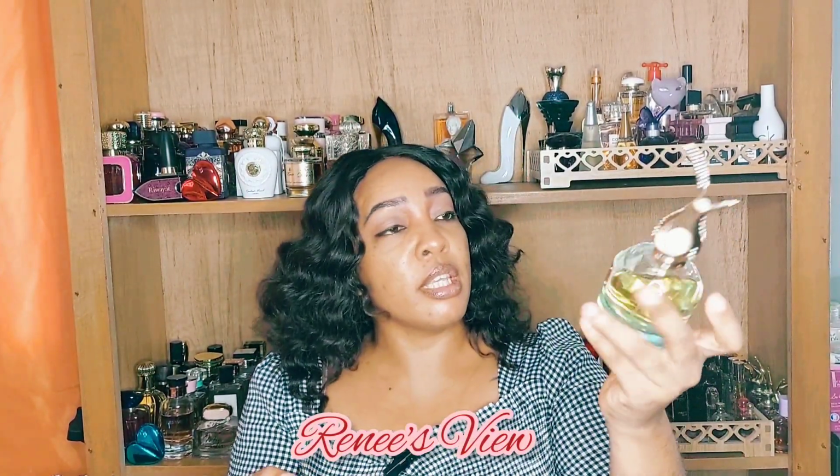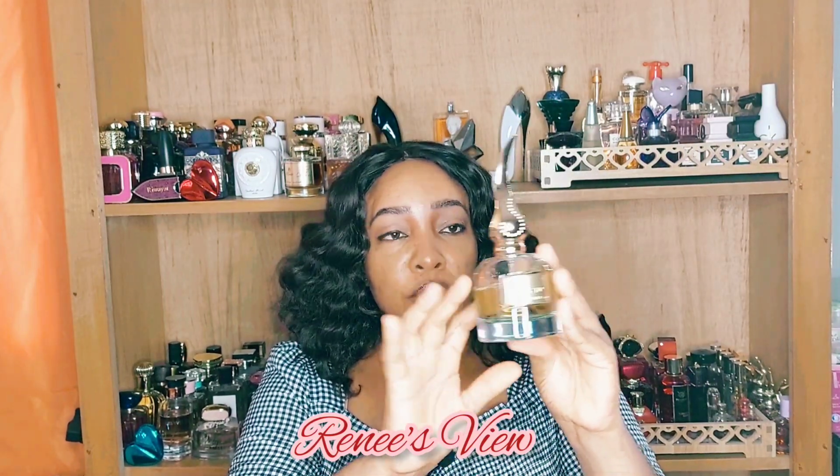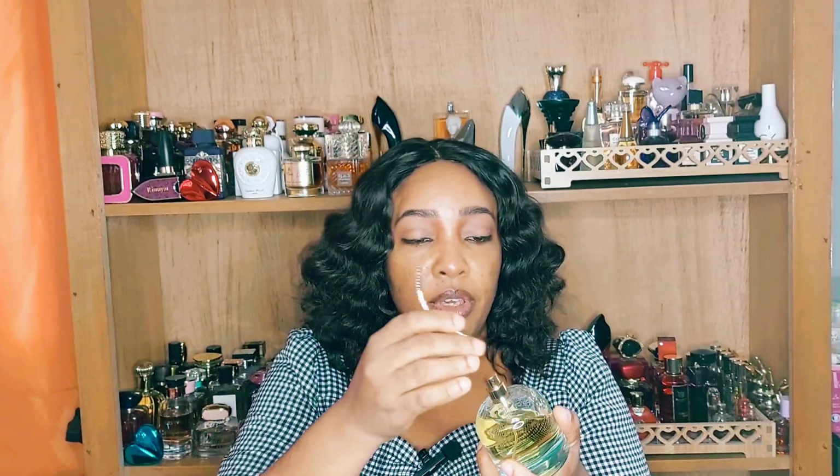This is Scandal, and this is Andaleeb by Asdaaf. So I'm going to start off with Andaleeb, which is the bone of contention here. Andaleeb comes in this bottle. It's got green, and the juice is yellow. Also, it's got this sticker on the side of the bottle. The cover has got this pearly thing going on. It's quite heavy and all. So, yeah, we're here for the juice. So let me just spritz this and tell you what I think.